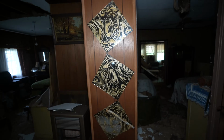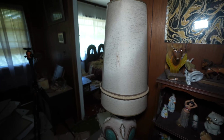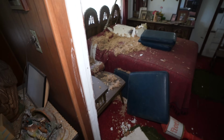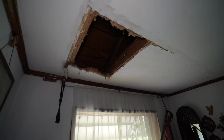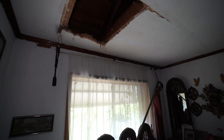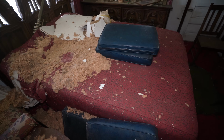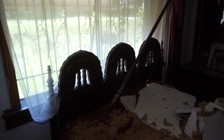We have several bedrooms. We have a bedroom here, a bedroom here, and then I believe this is the master bedroom. This is where Mrs. Smith laid at night. You can see the roof is really bad. It's just caving in. Look at this bed. Wow. Headboard is quite amazing.